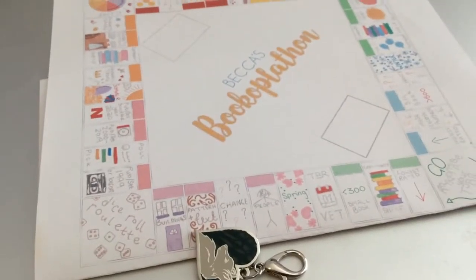Pattern / and text. Okay, so the next one I landed on was pattern and text, or pattern or text. This is one where you are to pick a book that has a pattern on the cover, or mainly the text takes up most of it. I think I'm gonna choose, okay, listen, The Odyssey by Homer.